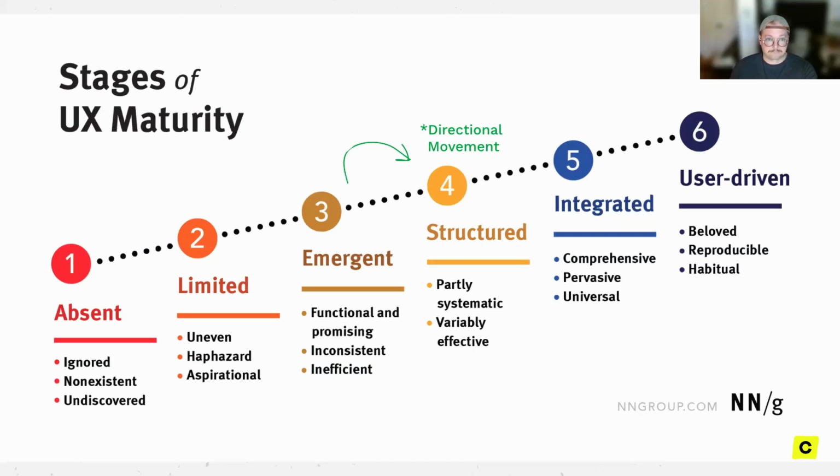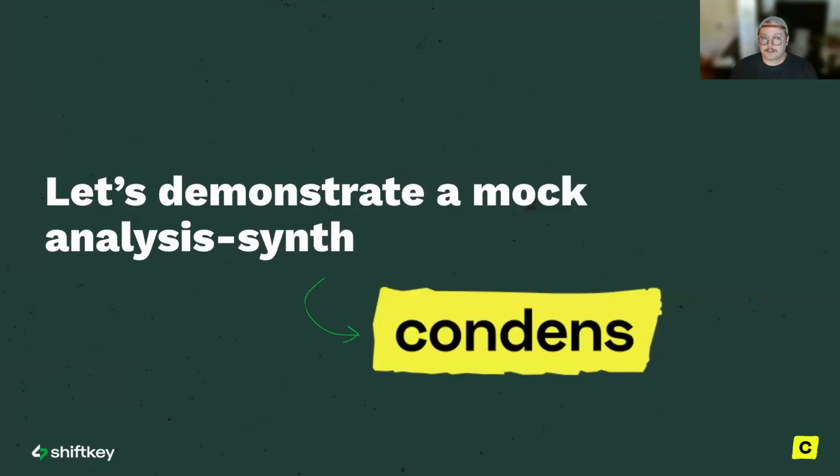So let's hope. At this time, I think that we can have a mock analysis synth that I promised Phyllis. That sound all right with you? Sounds great to me. All right, I'm gonna stop my share momentarily to get this set up.